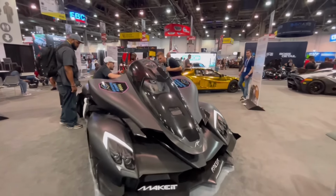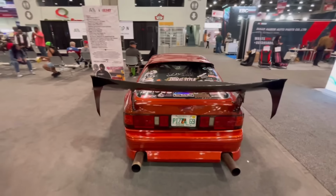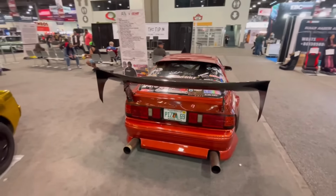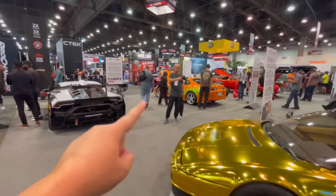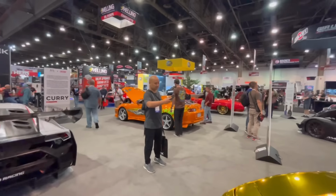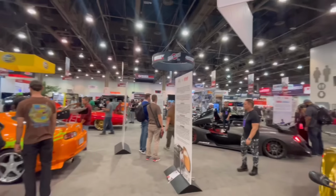And then Hertz Twerk Stallion. This is an FC RX-7 with a V8 under the hood and a very funny license plate and beautiful fitment. All of this, plus Lamborghini Trofeo, beautiful Supra recreation from Fast and the Furious, and another donk over there. There's the man himself. Really cool booth.